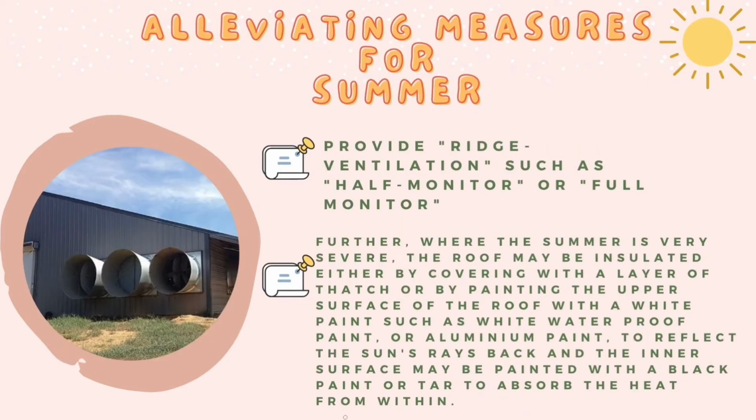Provide ridge ventilation such as half monitor or full monitor. Further, where the summer is very severe, the roof may be insulated either by covering with a layer of thatch or by painting the upper surface of the roof with a white paint such as white waterproof paint or aluminum paint to reflect the sun rays back, and the inner surface may be painted with a black paint or tar to absorb the heat from within.